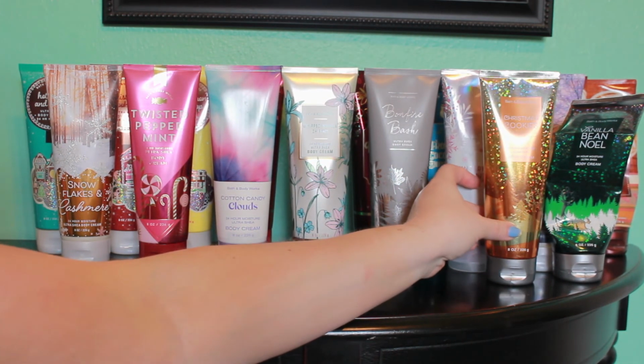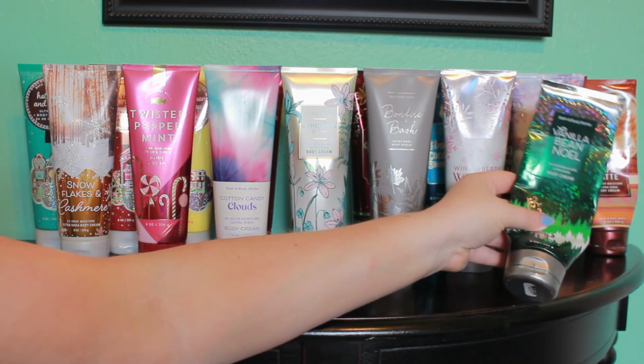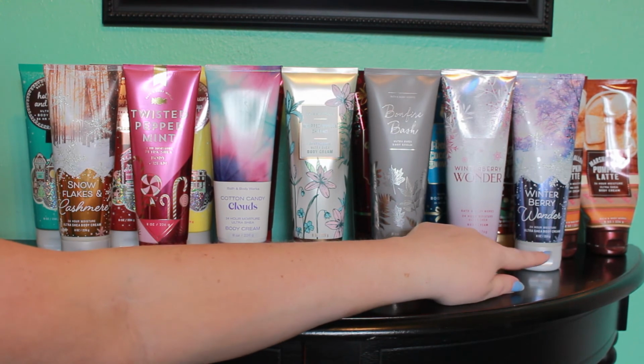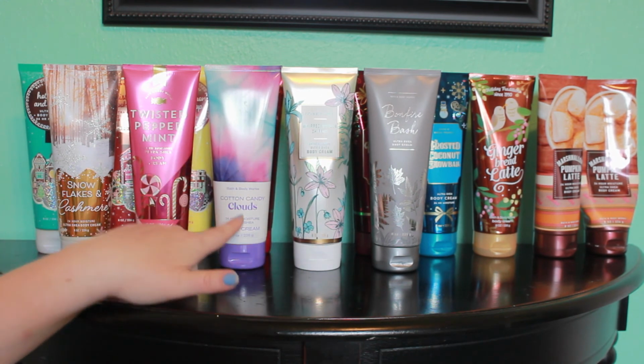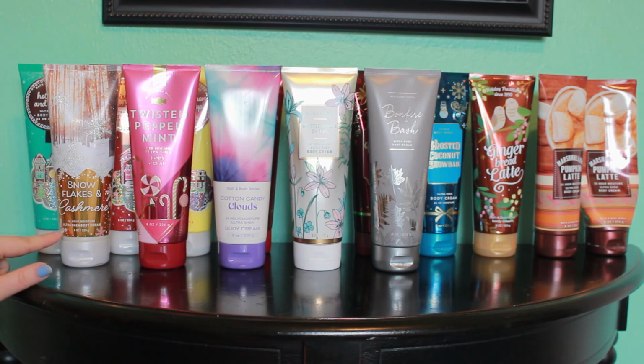We have Christmas Cookies. We have one I'm almost done with using, Vanilla Bean Noel, a classic. Somehow I have two of the Winterberry Wonders, so I have two different packagings of those. Then we have Bonfire Bash, Whipped Vanilla Chiffon, Cotton Candy Clouds, Twisted Peppermint, Snowflakes, and Cashmere.